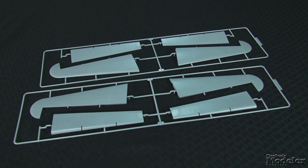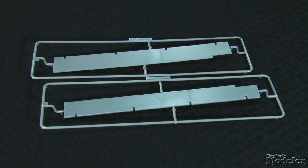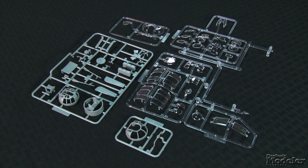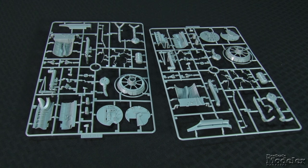The horizontal stabilizers are braced with posts attached to the frames. The elevators, rudder, ailerons, and flaps are separate and posable. Optional dorsal turrets are provided, and there's detail in the ball turret. There's structural detail inside the wheel wells, including bulkheads, fluid tanks, and landing gear legs, both extended and retracted. Outside the nacelles are the turbochargers.